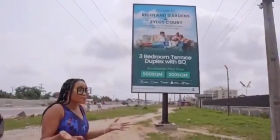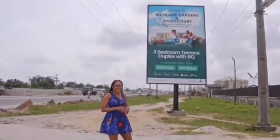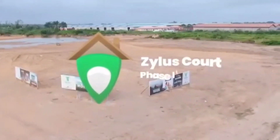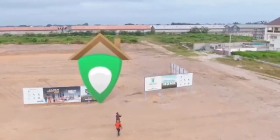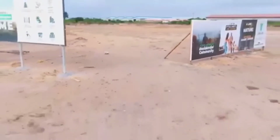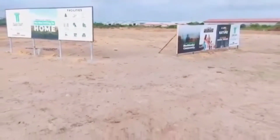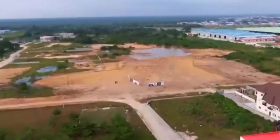If you have wanted to own a home or land in Ibeju-Lekki, now is the time for you to take advantage of ZYLUS Court Phase 2.